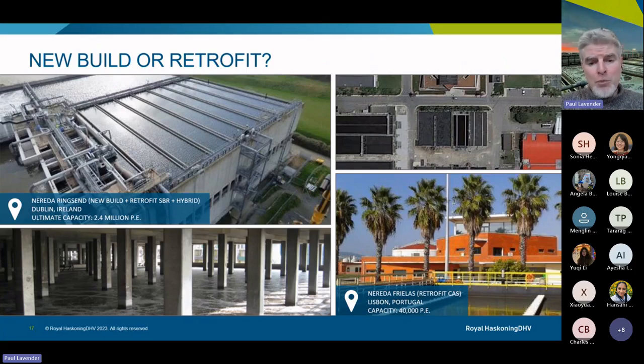It's a double-decker SBR originally. So what we've done is we've retrofitted all of the top deck into granular sludge. We haven't done the bottom deck because, as you can see from the photo bottom left, getting into that to do any construction work would be incredibly difficult. But this is where we've employed a hybrid approach, wasting the granules down into the bottom deck, and it's been very successful at increasing the capacity of the site. And just another example on the right of retrofitting into a conventional activated sludge plant as well.